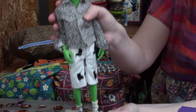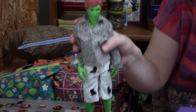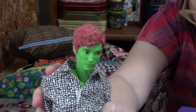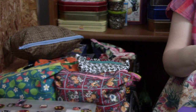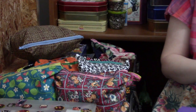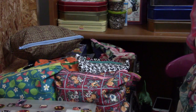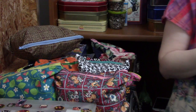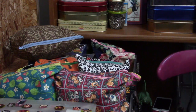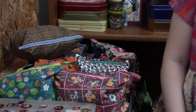So, here's this dude. Shirt I made a long time ago, shorts made recently, John Custom Guy. Alright, I'm gonna try to hopefully rig his shoulder up somehow for photos and for future preservation. Get the bag I've been keeping him in to keep his paint from being scraped. Alright, so that's on my dudes. And I have a few more minutes.